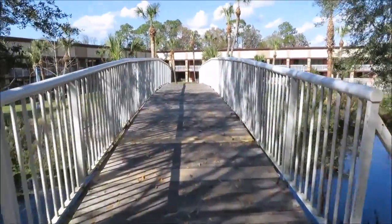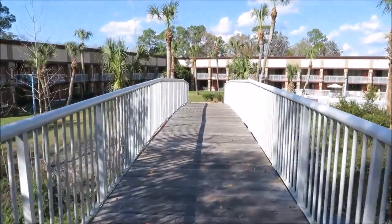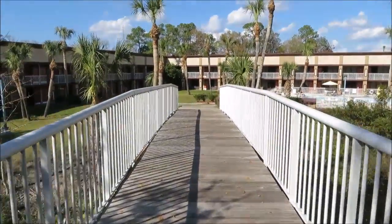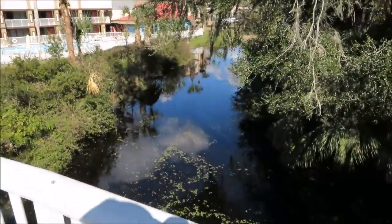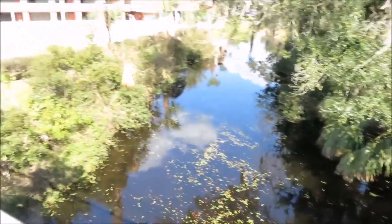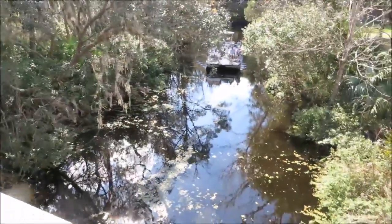We're crossing the bridge. There's the hotel. It was originally a high-end resort, a Sheraton or a Hilton, I forget which. Here you see Pepper Creek where the boats run, coming from there and heading down. Oh, and here comes one now.